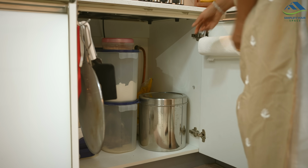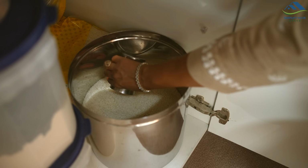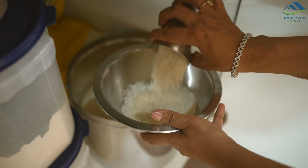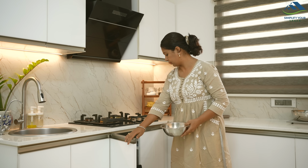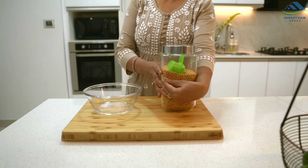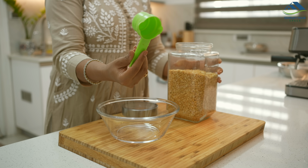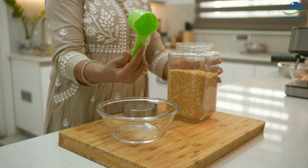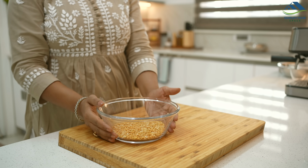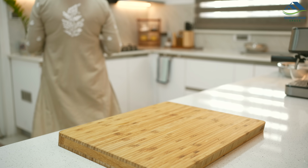As an example, I employ a glass to measure rice in my cooking routine. 1 glass of rice is adequate for the 3 of us. When it comes to dal, I utilize a quarter measuring cup, using 1/4 cup for a single serving. For dishes like poha or upma, I rely on a small katori.